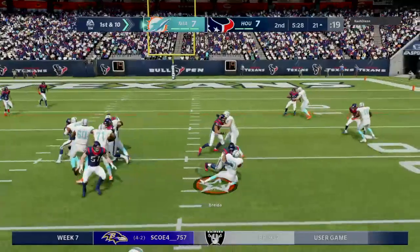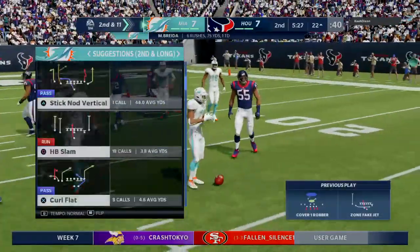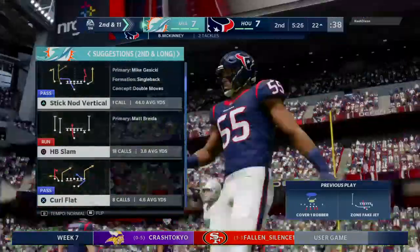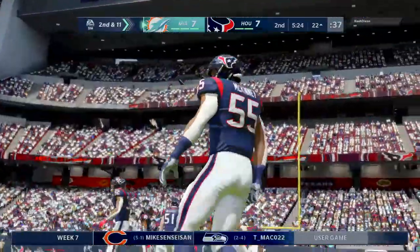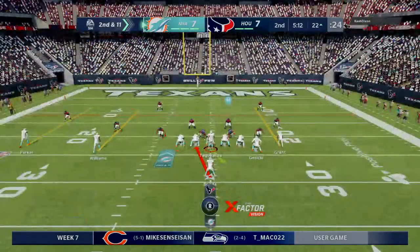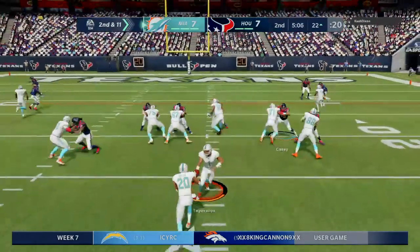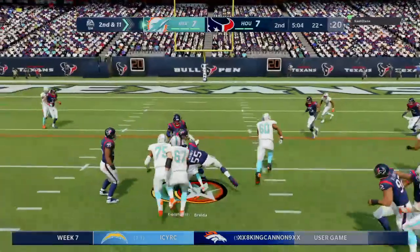Out of the shotgun, Breida. And that'll hurt the average a bit as this time they're able to get him behind the line. They'll lose a yard there, and it's 2nd and 11. An interesting and intriguing decision there defensively because they kept extra DBs on the field despite seeing the multiple tight end look that came out for the offense.